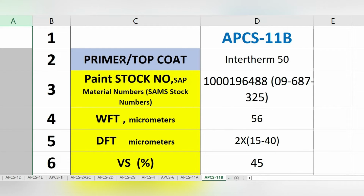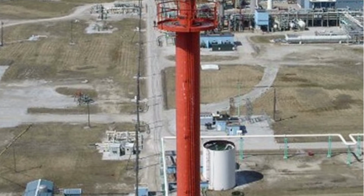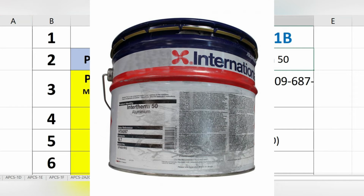Next paint system APCS 11B. Very high temperature coating system for atmospheric services between 400 and 540 degrees Celsius. Typical use: steel in atmospheric services at elevated temperature. Service temperature 400 to 540 degrees Celsius.